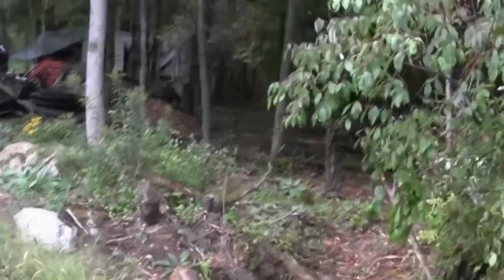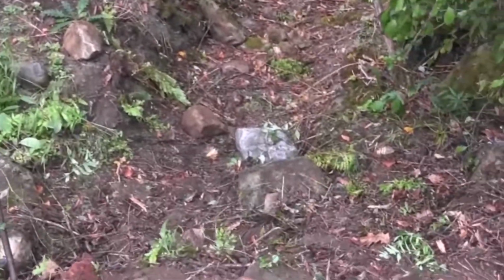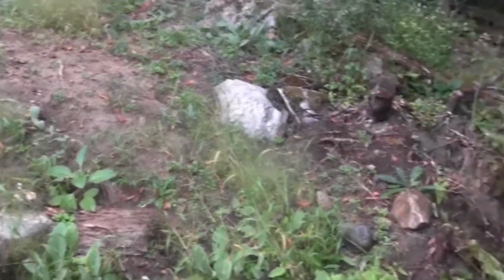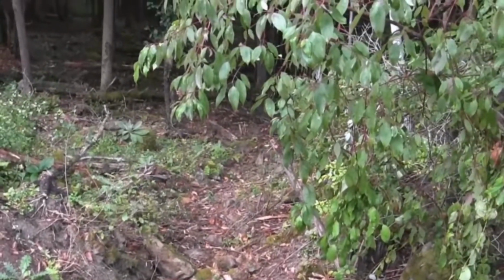Got a big pile of brush right in here that Liz finished burning yesterday. But it's probably a good 4 or 5 feet deep right here.